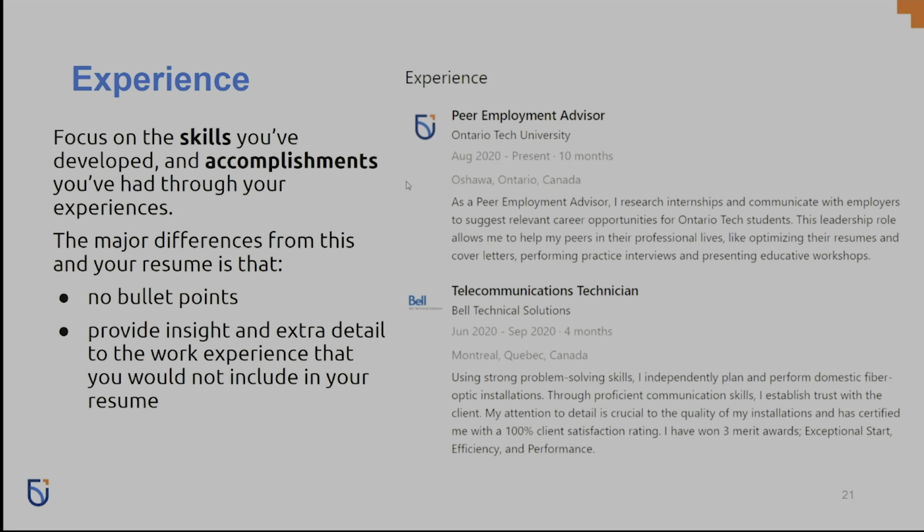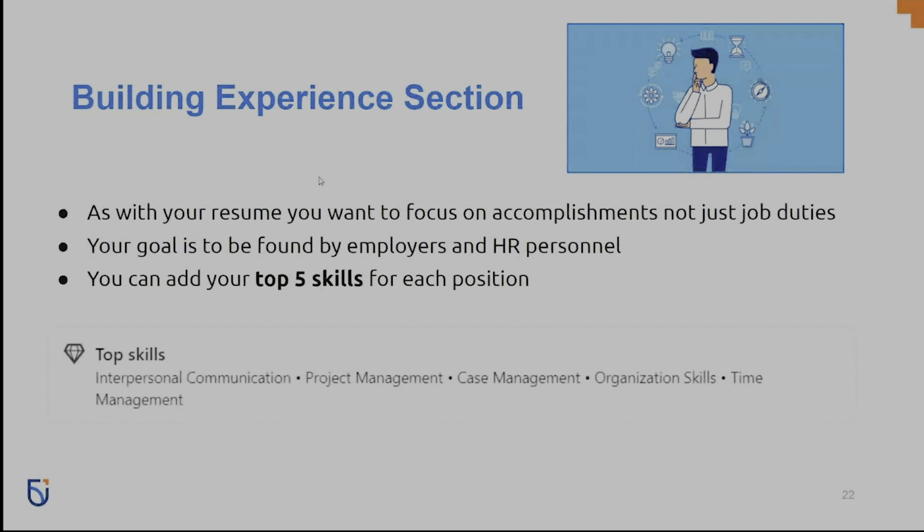Your experience section is not bullet points. They're actually paragraphs, brief paragraphs about what you did overall, what you've accomplished, what you're proud of, or maybe skills that you built, and then a little bit of reflection on the job. So it's kind of like telling a mini story about that experience. And every experience always has some sort of great positive experience from it. There's something that you've taken away from any type of experience. So write about it. So build your experience section.